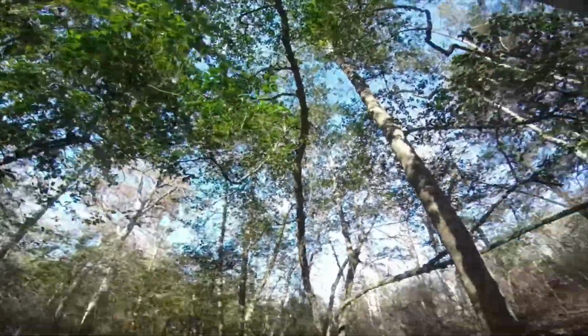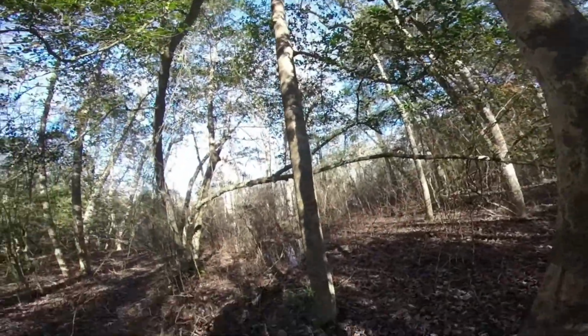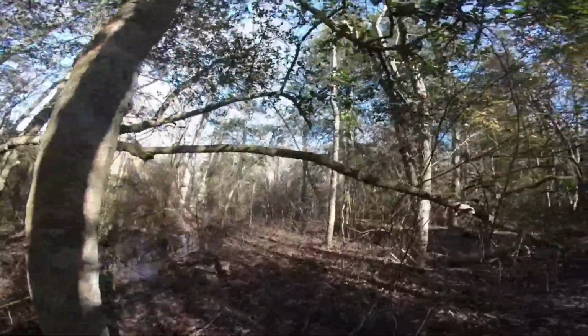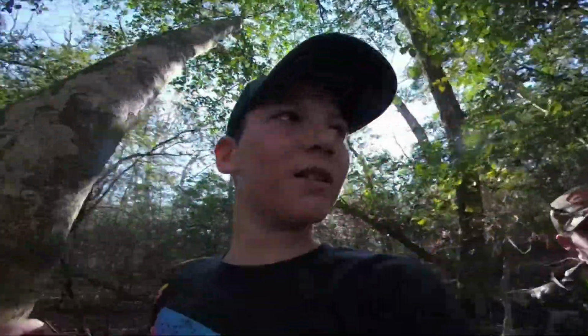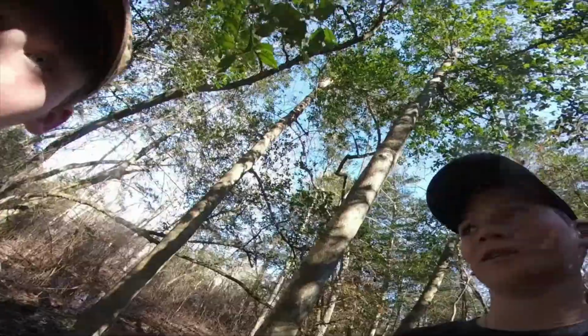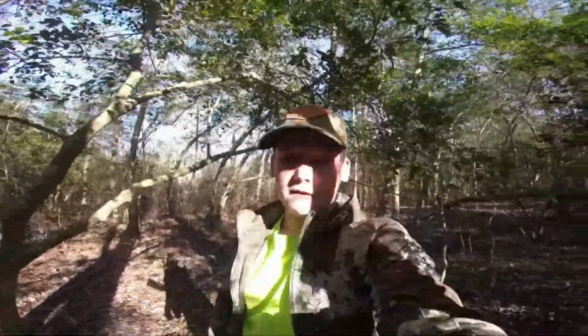Hey, look, you guys can see our blind a little bit. Maybe here. Let me try to zoom in. That's the blind. This camera can't zoom in. Very annoying.